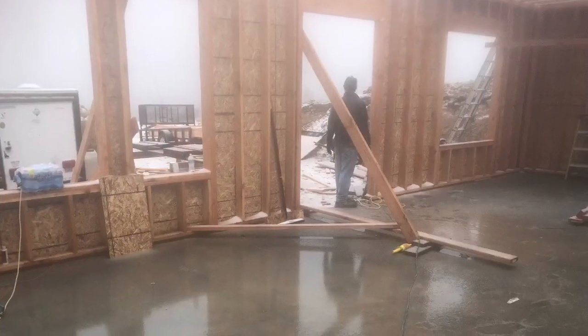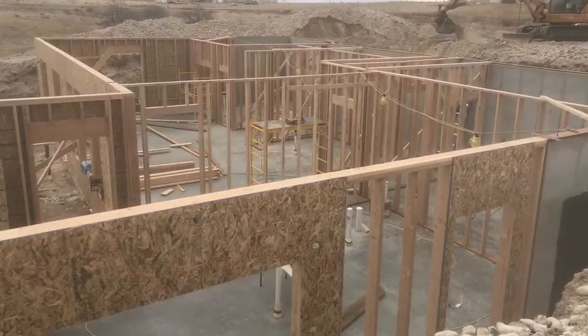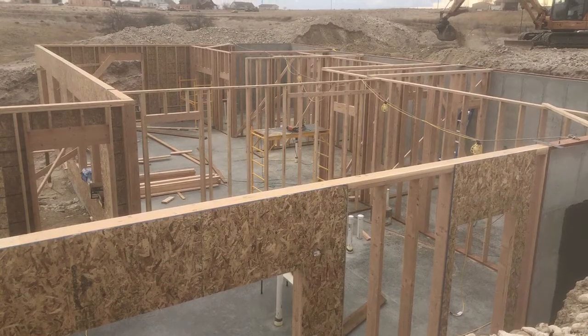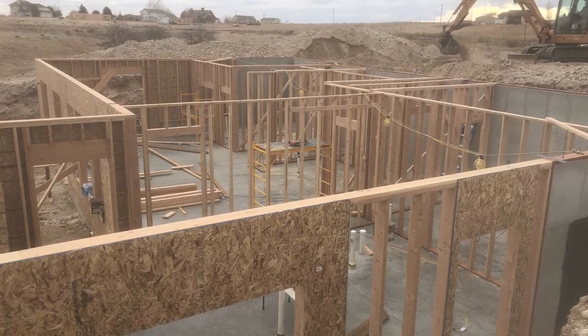And we got just a little bit of snow, and we got a ton of rain, and it was windy. And we had a couple weeks there that were just miserable for the guys out there. So here they are, framing in the rest of the walls, and the inside walls all framed up.